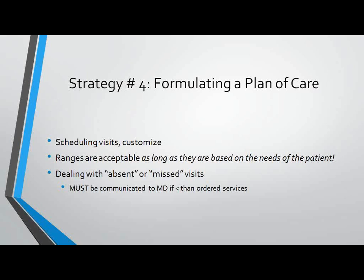You can't say, I'm going to see the patient 3 times this week, and then I'm going to see the patient just once next week because I have some vacation time. Or you can't automatically go from 1 time a week back up to 3 times a week without any rationale for doing so. The visit frequency needs to be based upon the needs of the patient.